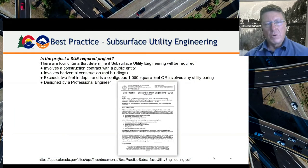In Colorado, we have a state statute requiring SUE when it meets 4 criteria, and these are the criteria on the screen.